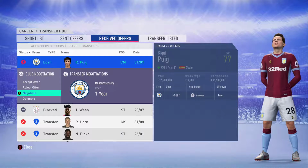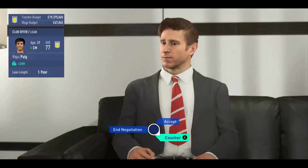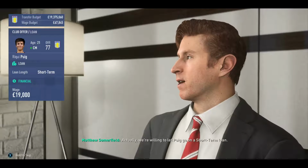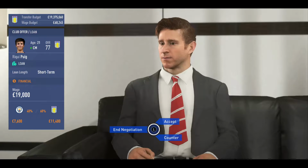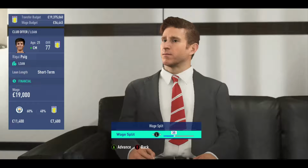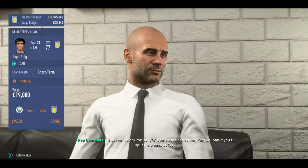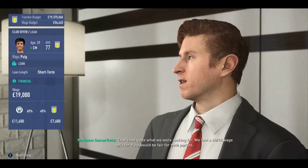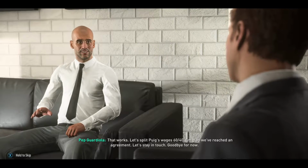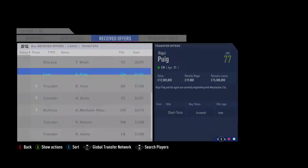We're going to negotiate it. I want to send him out on a short-term loan, ideally, so that we've got him back for the start of next season. So we're just countering the proposal that Guardiola's put in place, and now we're going to try to negotiate the wage demands and try to get a better deal for us in terms of the split. So we've gone 60-35. Guardiola's come back and said 50-50. Let's try our luck at them paying 60% of the wage, and he's accepted that split, so that's worked out in our favour.